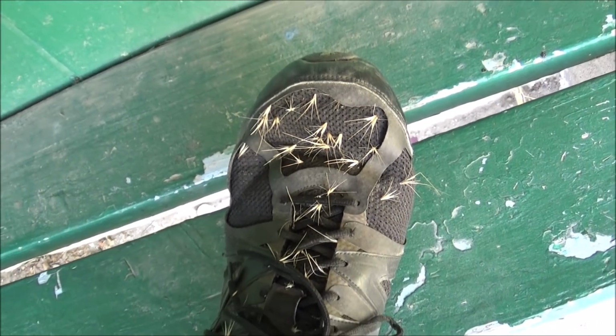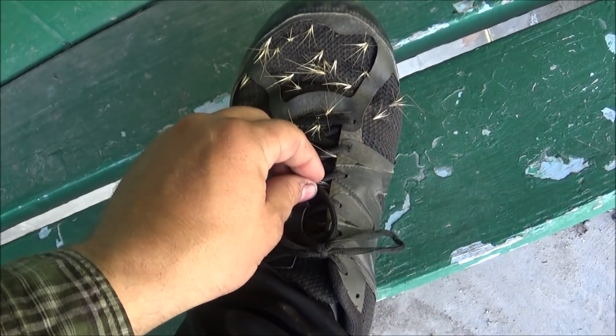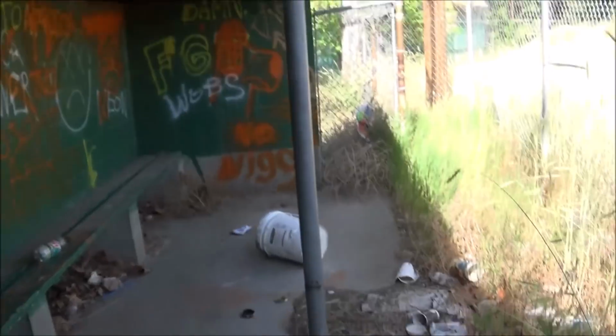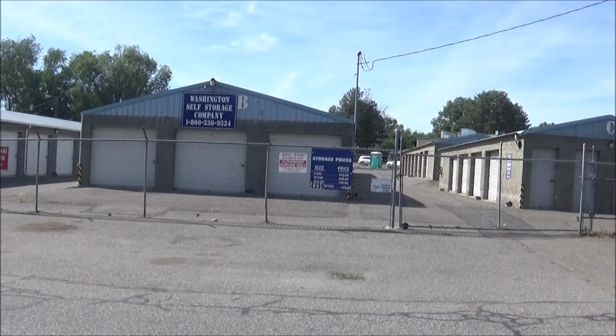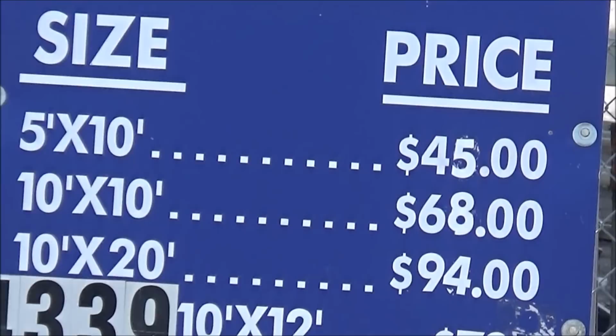And these are like goat head for the top of my shoes, goat head for the bottom, stepping on them, having them poke through the hole in my shoe. And then these on the top, they poke in the top of my feet. What does this mean? Pending land use action? Got some prices here.